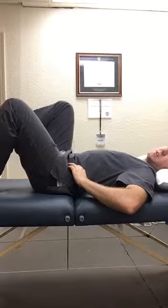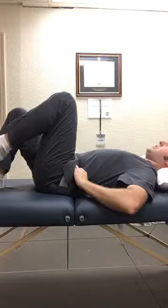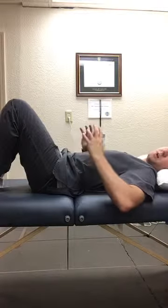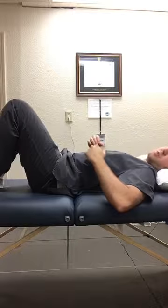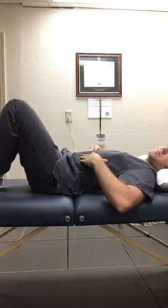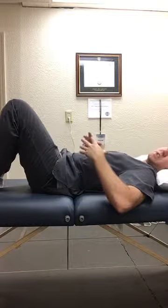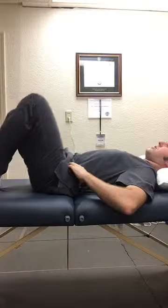Try to suck it in a little bit harder, okay? And you want to keep breathing while you do this. If you hold your breath and try to suck it in, you're going to create more intra-abdominal pressure. It's a big word, but that actually could cause more problems. Intra-abdominal pressure is not good for blood pressure and your heart and lungs and things like that. So you want to try to keep breathing while you're doing all this.